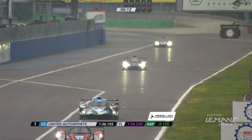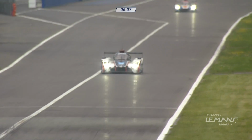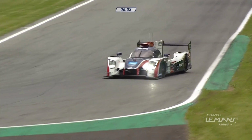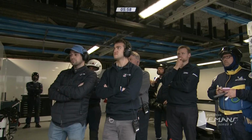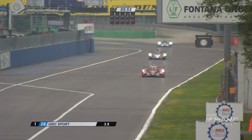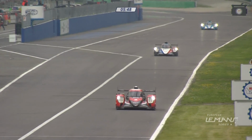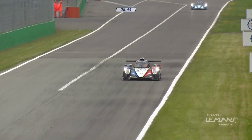Then Alex Brundle. So it's a Ligier from the Dallara at the moment. Then another Ligier. Brundle in the 32 car goes with 1:36.1, 1:36.2 for Barnicoat, 1:36.4 for Will Stevens. Those two Ligiers, first and third, by the way, battle of the tyre suppliers. To the top though, Paul-Loup Chatin with a 1:35.9, 1:35.214 for EDEC Sport. 28, 32, 45 your top three.